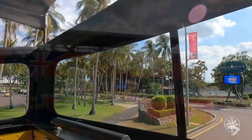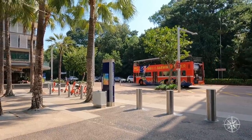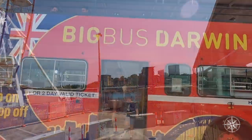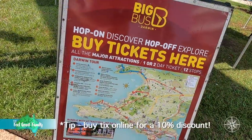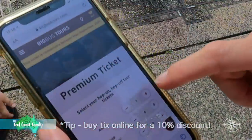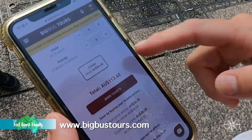What we decided to do was do the whole loop, leaving from Darwin Waterfront, and then we chose a couple of spots to stop and actually check out. There are two types of tickets: a one-day ticket and also a two-day pass. So for the one-day ticket, it's $38 for adults. Kids under five are free. And the two-day ticket is $58 for adults, which is what we purchased.